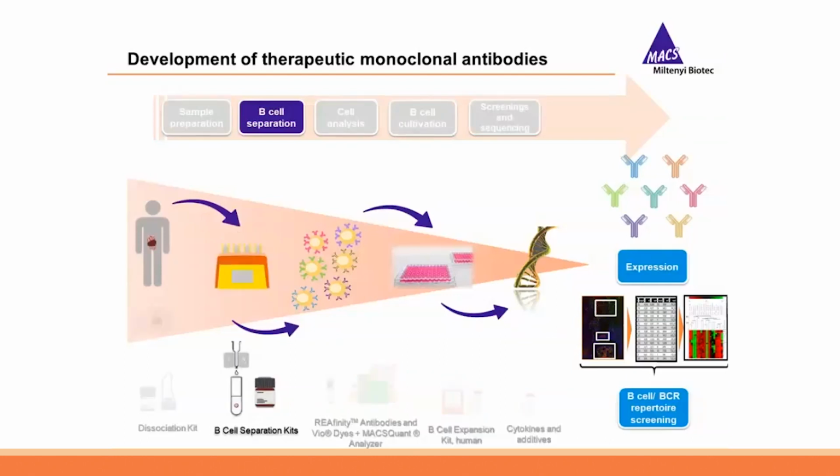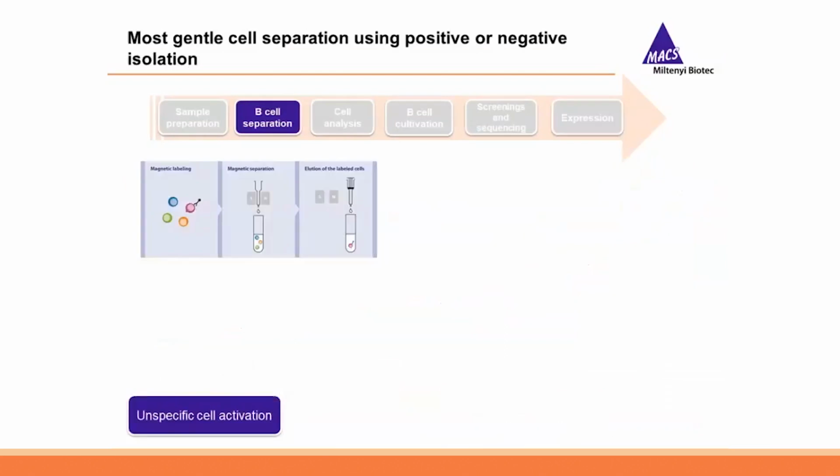So now let's discuss some pain points that can occur in the cell separation step of this process. When I'm recommending positive B cell separation to our customers, one pain point I always hear is the unspecific activation of cells, which people are scared of.